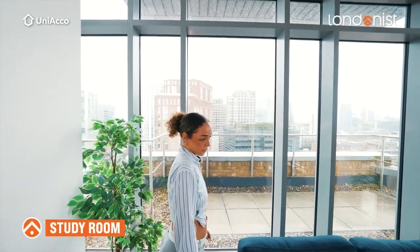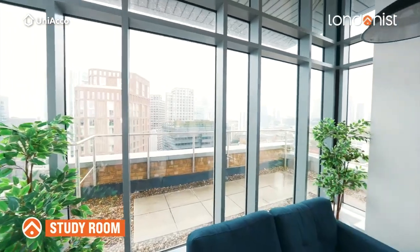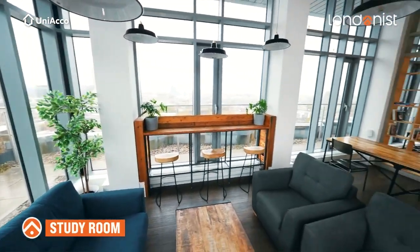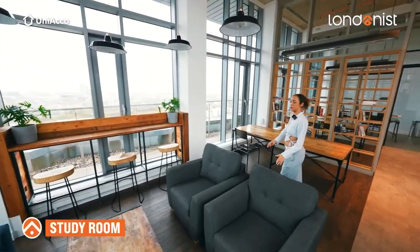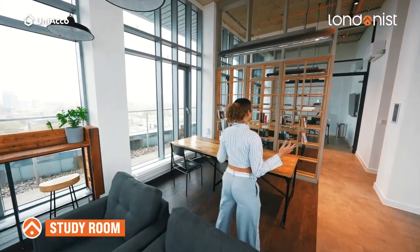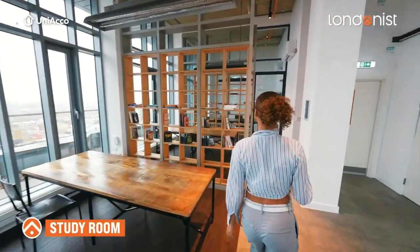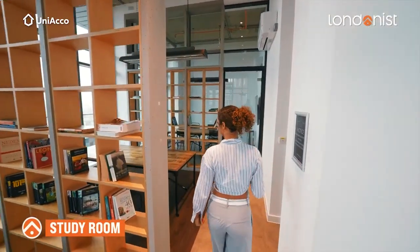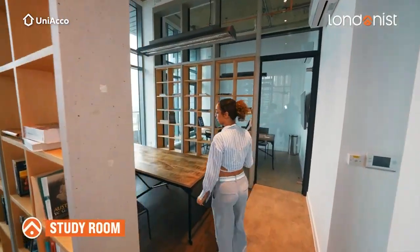Gorgeous view. And then yeah, it's got loads of different seating areas here. It's got couches, it's got little stools there. You can use it to, you know, hang out, chill, but this is a study room, so it's nice and quiet if you should just focus and lock in on your studies. Then it's got some books here as well, which could aid you in whatever you're studying.